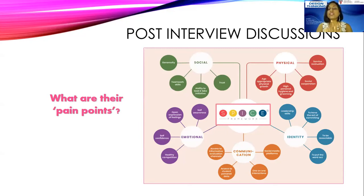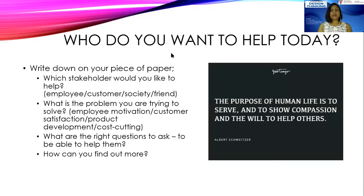We look at the social aspects of the company, of the people, of the persona. We look at the physical aspects. What do they have? What do they need? We look at the emotional aspects. What is their pain? Where do they want this company to go? How do they want it to go? How are they communicating with each other, with their stakeholders? And last but not least, the identity that they want to portray, or the identity they already have right now. So these are a few things that we go through. This is what I call the SPICE framework, in order to understand their pain points.